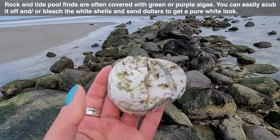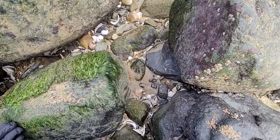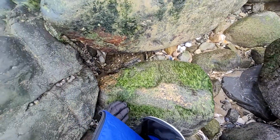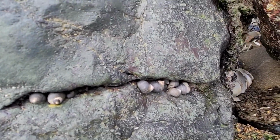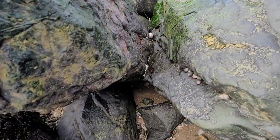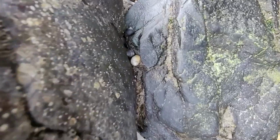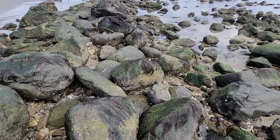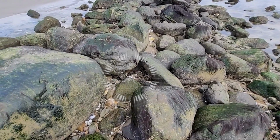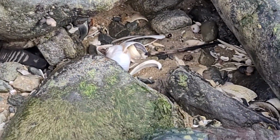Like that. Clean that up later. Look at all those periwinkles living in the crevices of these rocks. Cute dog walk in there. I don't know, that moon snail looks really large. I'm gonna go check that out.